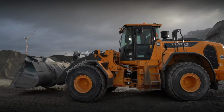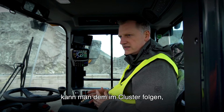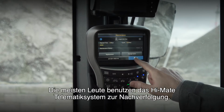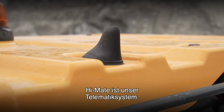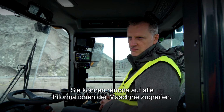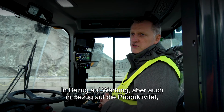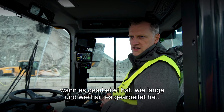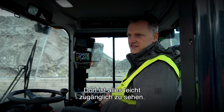In terms of service, everything that concerns maintenance, you can follow it up in the cluster. You know when your maintenance has been done and when it's due. But we see that most people will use the HiMate telematics system to follow up. HiMate is our telematics system where you can remotely access on a laptop, on your mobile phone, all the information on the machine. That's in terms of maintenance, but also in terms of productivity, fuel efficiency, machine location, when it's been working, how long and how hard it's been working, everything can be seen there, easily accessible.